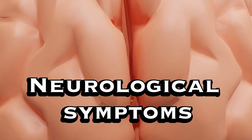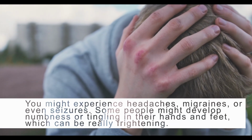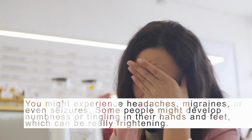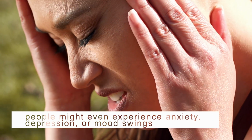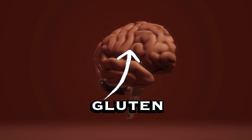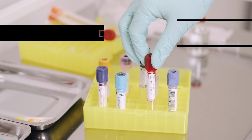Neurological symptoms are also common in people with celiac disease. You might experience headaches, migraines, or even seizures. Some people might develop numbness or tingling in their hands and feet, which can be really frightening. And in some cases, people might even experience anxiety, depression, or mood swings. The brain is directly affected by gluten, and it can lead to a wide range of neurological symptoms that are often misdiagnosed as something else.